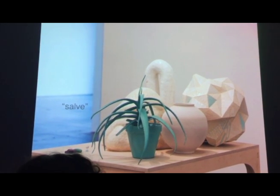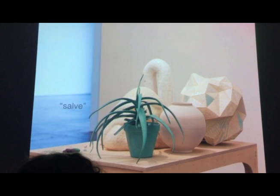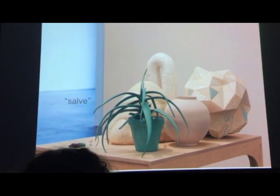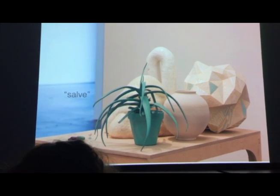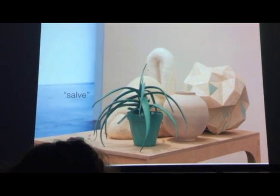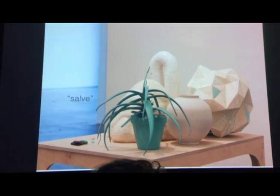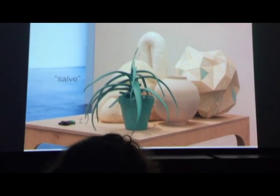So it was a piece thinking about that, and also about what it means to take a moment like that and memorialize it or fix it. In order to actually make the piece, to take this mold, you have to kill the plant.